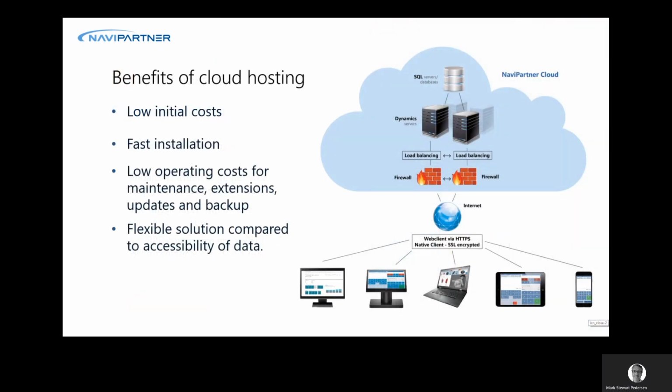Cloud hosting, low initial costs, fast implementation. We had a customer a month ago who himself rolled out 45 shops in one day. That would have been very hard in a classical way where you wanted to install servers locally, do replication between the main system and the other ones. He just needed internet in each shop. It could be a 4G connection, and then he rolled it out in 45 shops in one day.